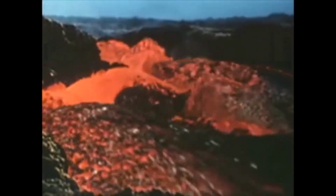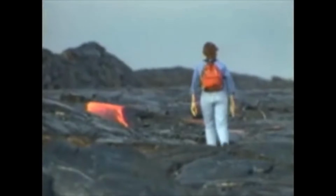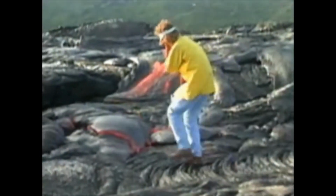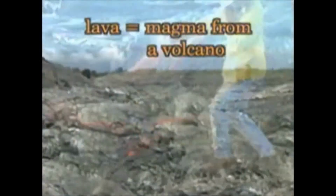Igneous rock is not only some of our oldest rock, it is also some of our newest. Earth has never stopped making it. Somewhere, people probably watch it form right now at the edge of volcanoes. Lava is magma spilled out by a volcano. It hardens into igneous rock.